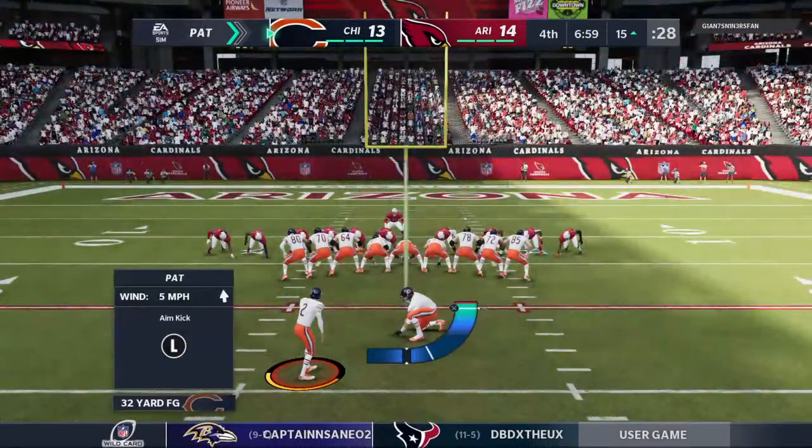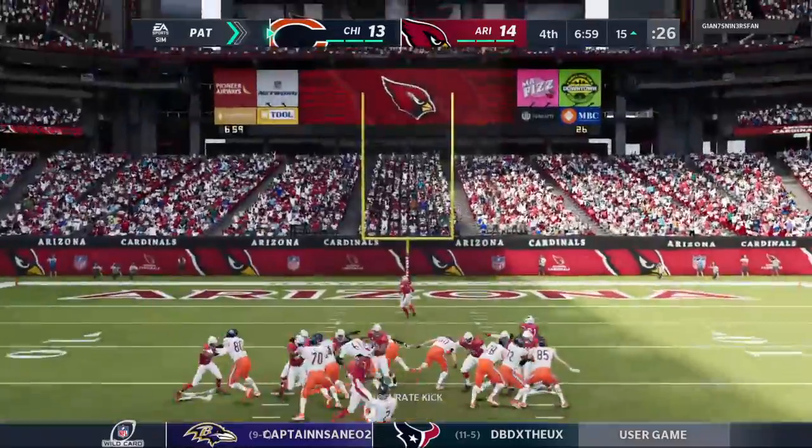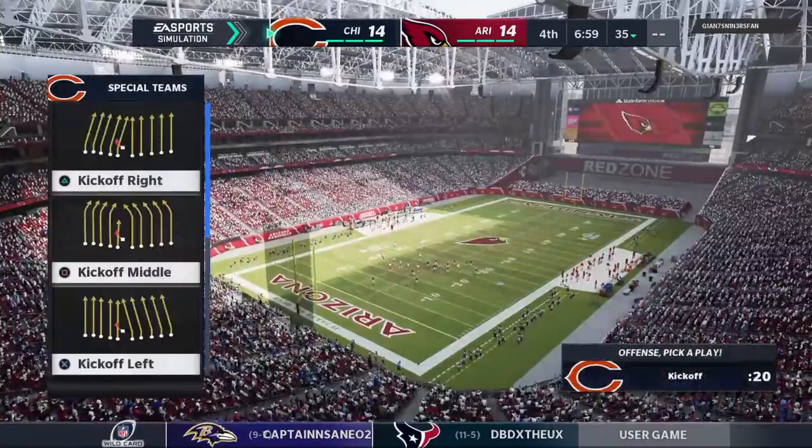Santos now to add the PAT. And no sweat, he puts it through, and we are tied here in the 4th. 14.